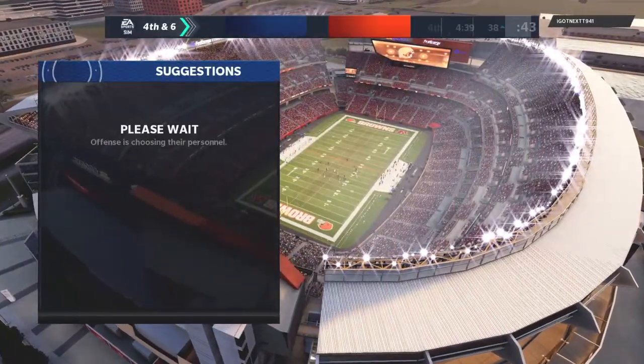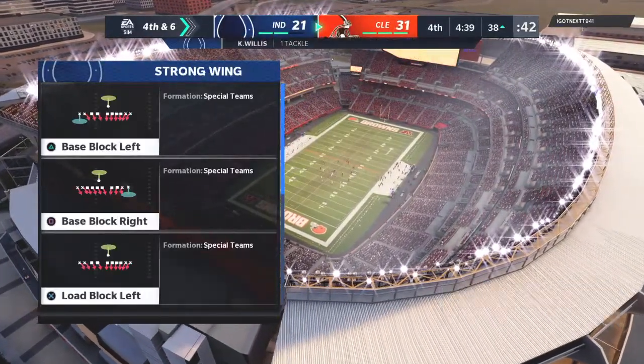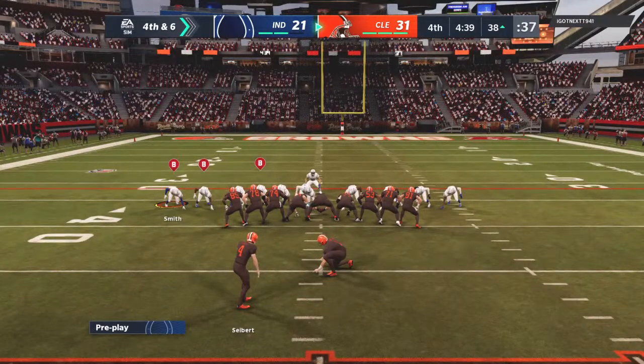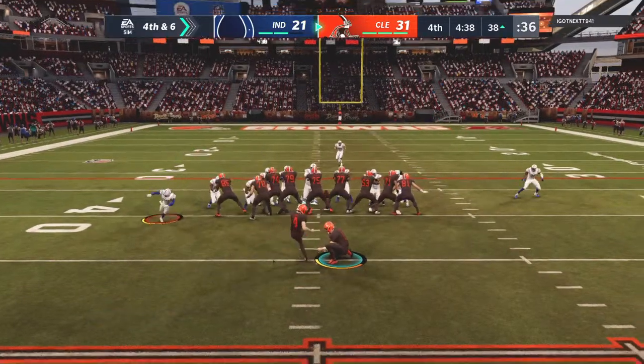He'll lose yardage back at the 38. The Colts going to use the first of their timeouts. That'll leave them with 2 remaining. We'll be back after this.